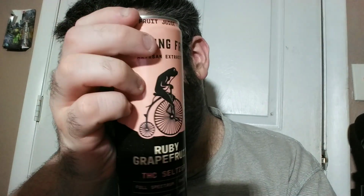I'm pretty good though. It was a little bit expensive, almost $5 for one can, but it's a CBD drink, so I guess okay priced. It could be a little bit cheaper, but yeah, definitely be on the lookout for it. It has a cool can design. Really like the frog on the old bicycle type of design. It looks pretty cool.